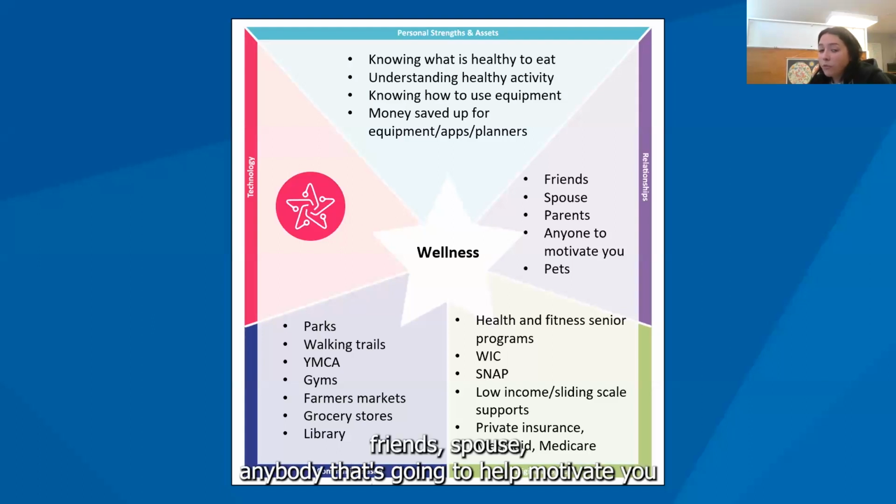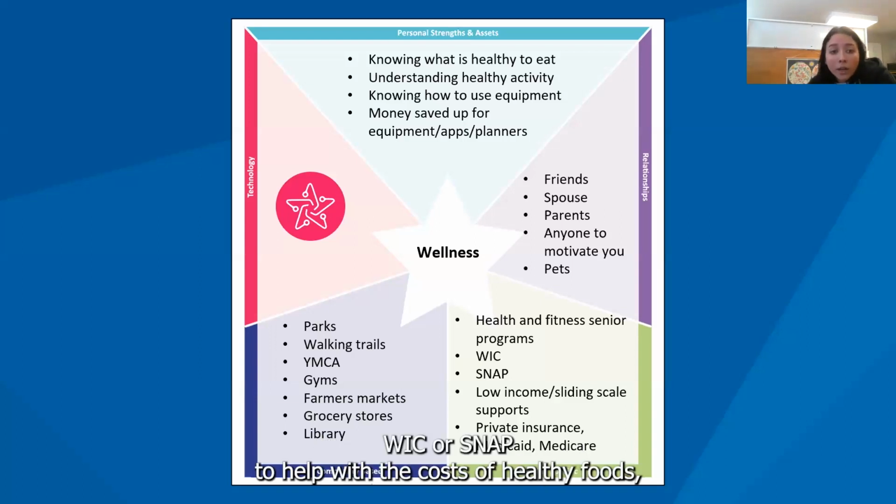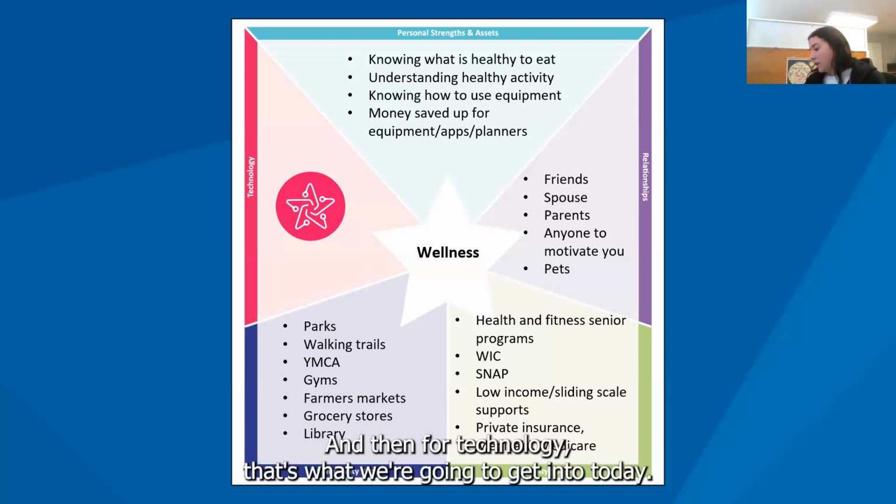Relationships could be friends, spouse, anybody that's going to help motivate you. For eligibility specific, this would be anything like health and fitness, senior programs, WIC or SNAP to help with the costs of healthy foods, low income or sliding scale supports. For community-based, this would be things like parks or walking trails, the YMCA, any local gyms, farmers markets or grocery stores, or the library. And then for technology, that's what we're going to get into today.